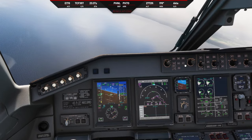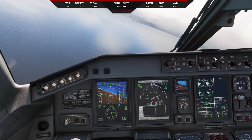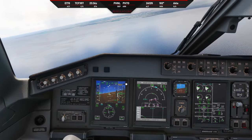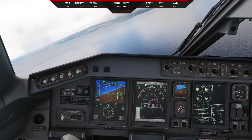All right, she's trying to go left. I'm going to force it over to LOC 1. And I'm going to reselect heading. Oh, there we go. She captured the LOC. So, little dodgy, but nothing you can't manipulate yourself as long as you are actively monitoring your jet.